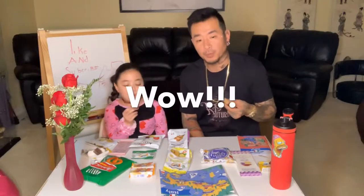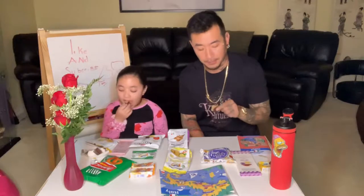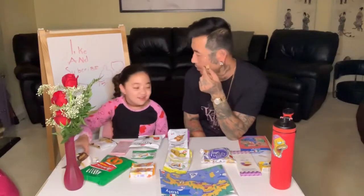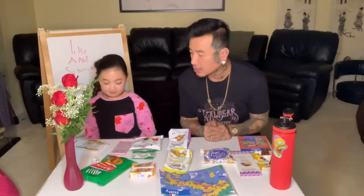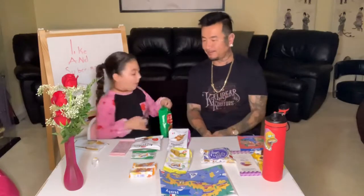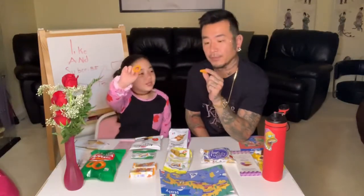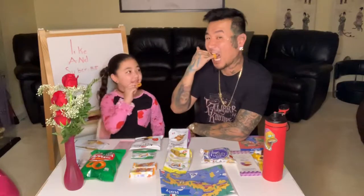Not bad. It's like perfect. Tastes like chocolate cake, right? Like chocolate cake. It's pretty sweet. I like it. It's not bad. It reminds me of a Ding Dong. Oh! Right? Yep. Okay, we're gonna eat that.